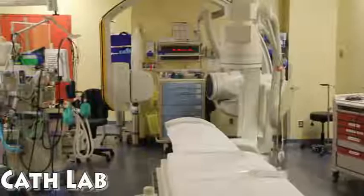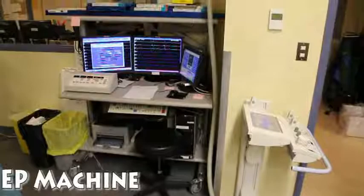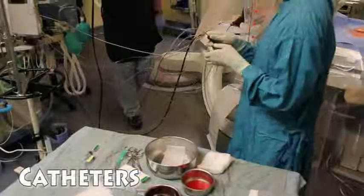Usually, the procedure takes about 3 to 4 hours. The equipment required for this procedure include the imaging equipment, the electrophysiology machine, the anesthesia machine, catheters, and an ultrasound machine.